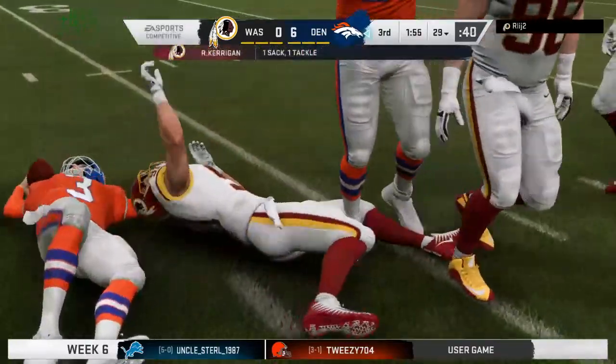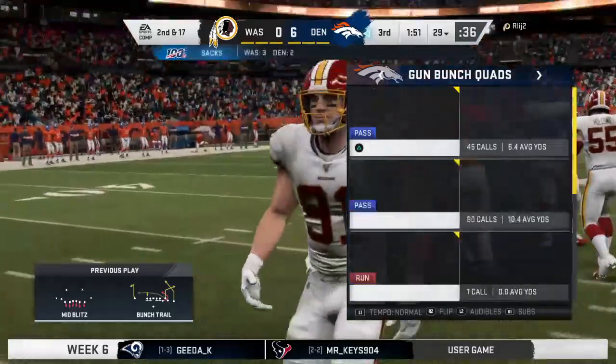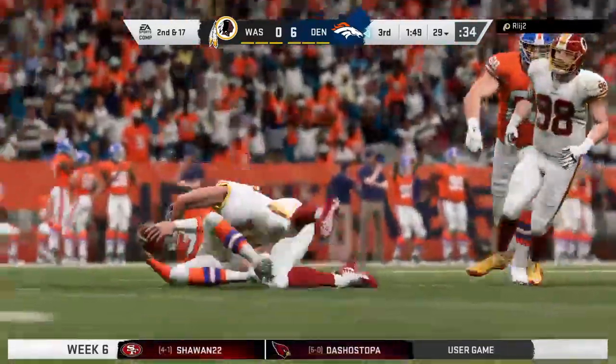To throw it is Locke. Nowhere to escape, and he goes down. It's Ryan Kerrigan getting the sack. Now, that was just absolute perfect man coverage.